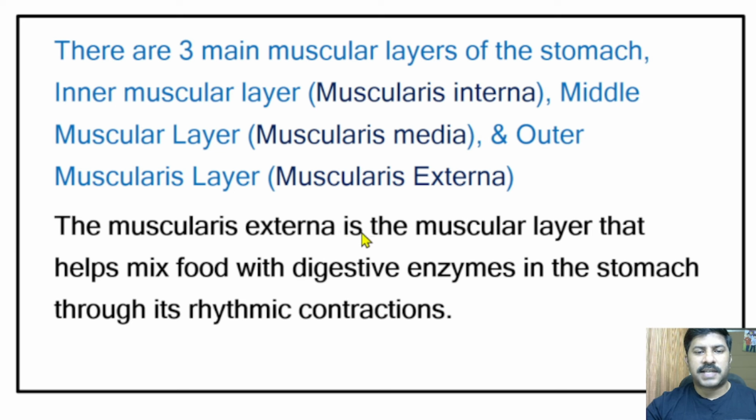This muscularis externa is the muscular layer that helps mix food with digestive enzymes in the stomach through its rhythmic contractions. So in the stomach, it will mix with the hydrochloric acid and enzymes, and then it will form chyme. Then only it will move to the first part of the small intestine, that is the duodenum.